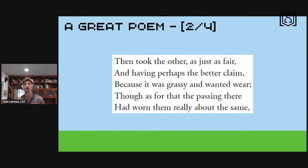Okay, then took the other, and the other is the equivalent of a pronoun here. The other what? It's the other road. So instead of going to the right, I actually go to the left, as just as fair. So I guess the road is just as pretty. Fair can mean pretty or nice or beautiful. And having perhaps the better claim. That's weird poetry talk, but I guess the other road maybe is a little more attractive.